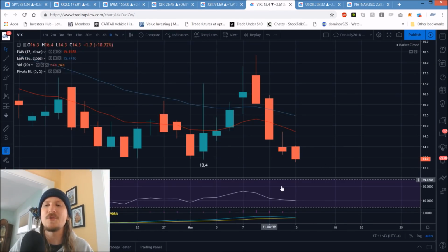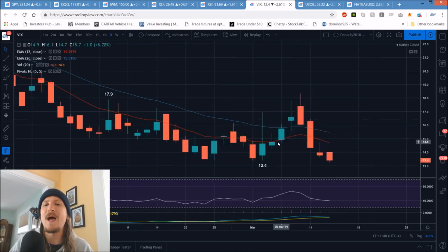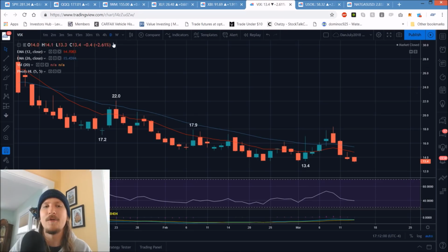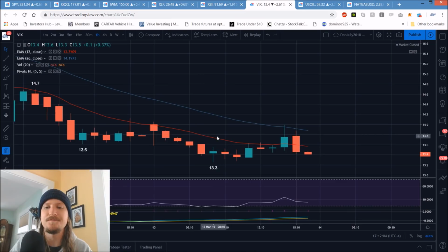VIX is right back down to our support of 13.40, closed right at that level, gave it all back. We broke the daily lower highs, but we never confirmed the daily trend change, and we're right back down to support at this point. The bears are still in control. We just have no volatility as there's a lot of confidence in the market right now, and it's still a clear hourly downtrend to be watching.